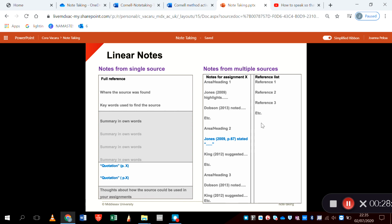Similarly, when you are making notes from multiple sources, here on the right-hand side, you can see that you provide information for each reference. This is something that you really need to remember, because very often students forget about including references, and it happens to me as well, and they have to go back to different sources. It's really time consuming, and you don't want to do that.